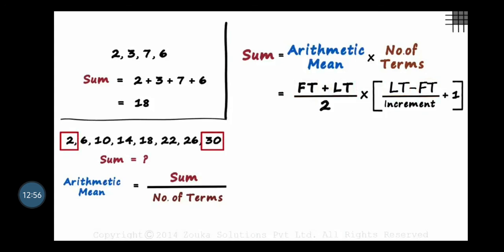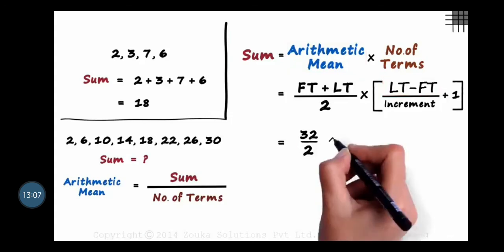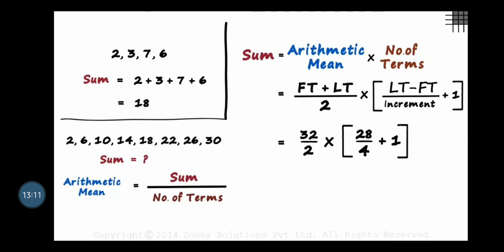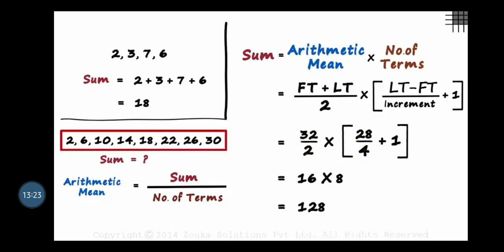First term plus last term is 32, so the arithmetic mean would be 32 by 2. And last term minus first term is 28. So the number of terms will be 28 divided by 4 plus 1. This is 16 and this will be 7 plus 1, 8. It gives us 16 times 8, which equals 128. The sum of these terms is 128.